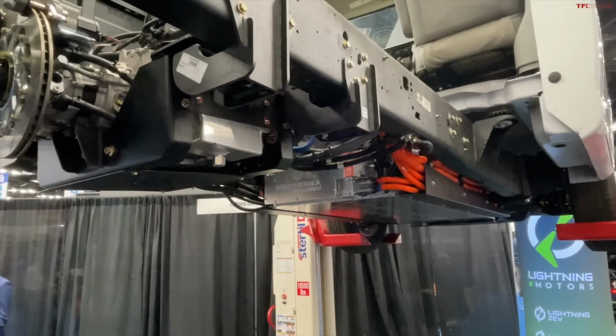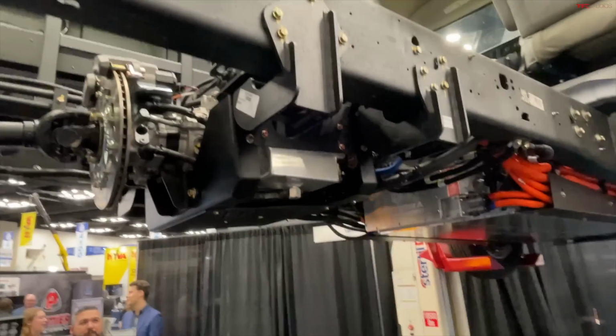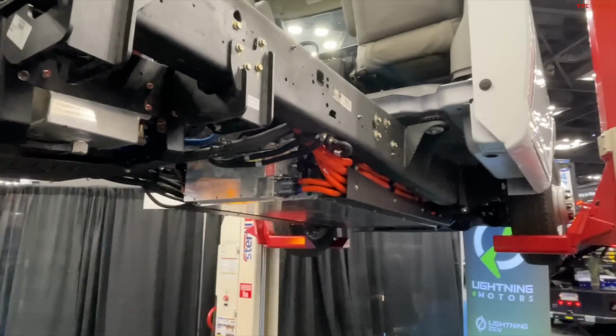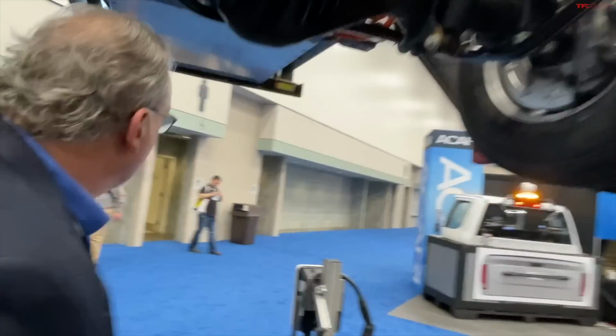So you may lose 500 pounds, 1,000 pounds of payload. But honestly, it's acceptable for some of those applications? Absolutely. Okay. I mean, when you consider the operating cost savings you're going to get, the safety features, as well as the clean air that comes out of these things, it's a trade-off that most fleets are more than happy to make.